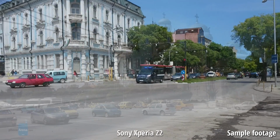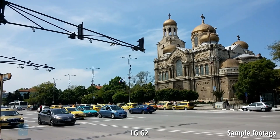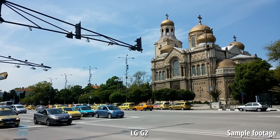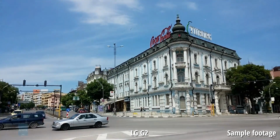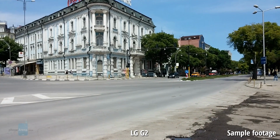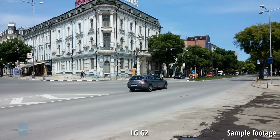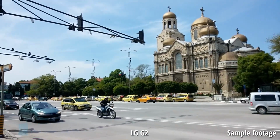But its most sizable advantage is that it has optical image stabilization that works a bit better than the electronic one on the Z2. The actual quality of the recorded footage? It's great, sharp and smooth on both devices, but we prefer the colors on the Xperia Z2 that look closer to reality, while the G2 videos have a bit colder and muted appearance.